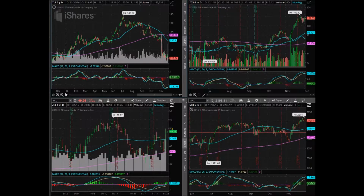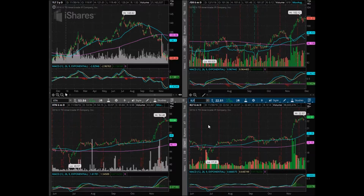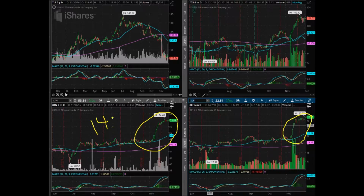However, the thing I really wanted to talk about today was sectors. If you've heard of sector rotation, you'll have heard of these spider sectors. The ones I'm putting on the screen now are XTN and XLF in the bottom right-hand corner of your screen, and you can see these huge moves up. XTN is up 14.3% over the last month, and XLF is up 13.9%. Pretty amazing moves for these sectors. So these sectors obviously are leading the S&P 500.